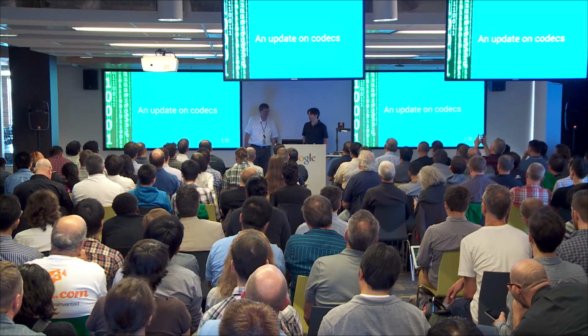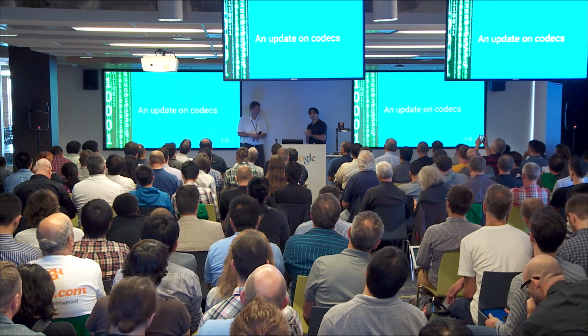Okay, so codecs. This is another thing that causes no shortage of controversy, and I want to articulate what the Chrome position is on some of these things, and then we're going to have a fantastic update on VP9 specifically from Pango. So first, VP8.